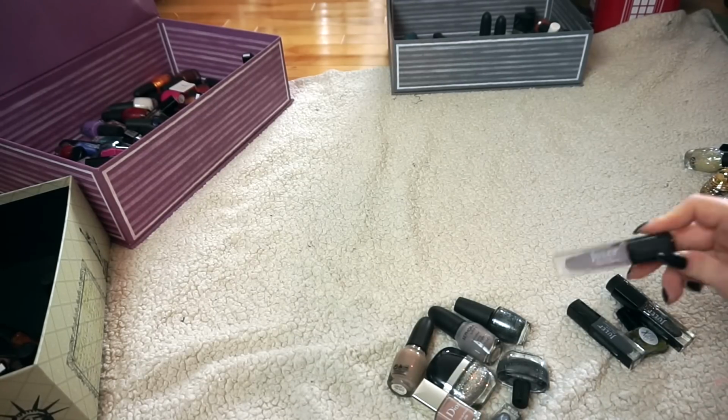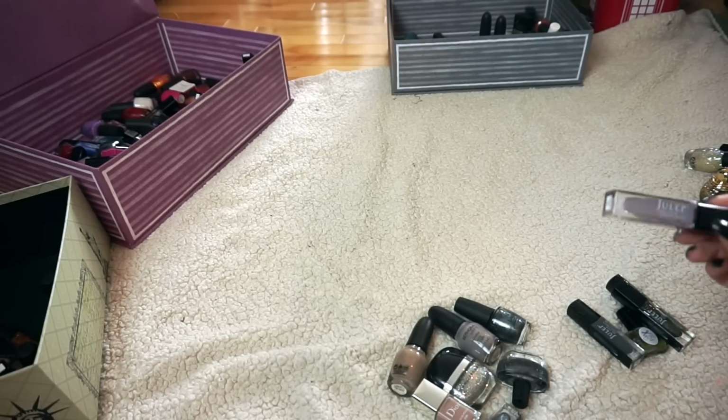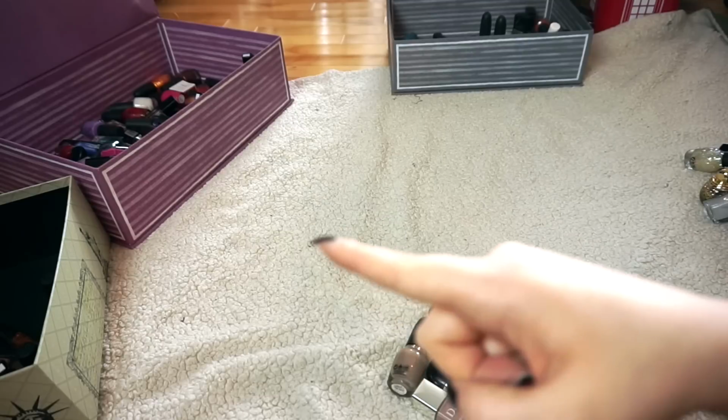I'm also going to try this Julep one again. This is a satin finish. This is in the shade May, because I sometimes like the satin finishes, and this looks like it could be a really promising grayish color, but I'm not sure, which is why it's going in the try box.